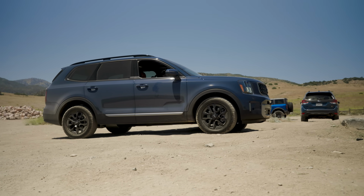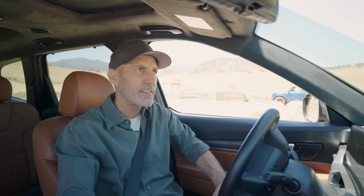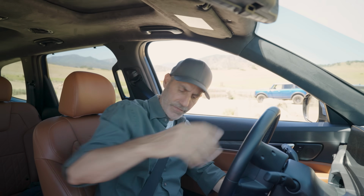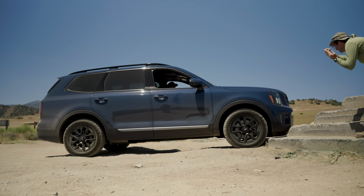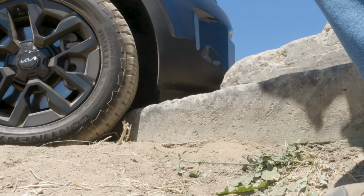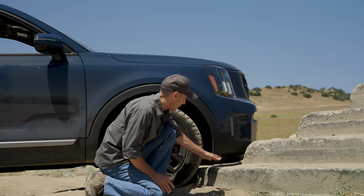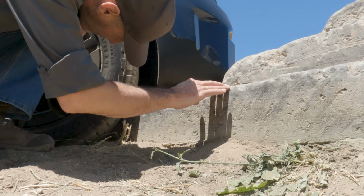All right, so we're in the Telluride. Let's see what we can do here. Now, it does have a forward-facing camera, which is actually pretty cool, so I'm gonna utilize that and approach our obstacle. Here, let me turn off, I gotta turn off the parking warning. Still getting the go-ahead. All right, so I'm getting the stop from my spotter. Let's see what we got. Okay, well, I mean, this is no surprise. There is literally, oh my gosh, parking lot level approach angles here. So you just have to keep that in mind. Oh goodness.